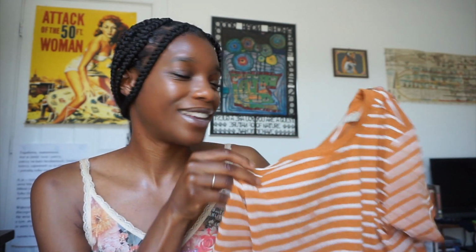And it is in the size large. I believe it may be a kids large because it really fits me perfectly. I initially got it for Connor, but he tried it on and it looked like a little boy top on him. So, love this.